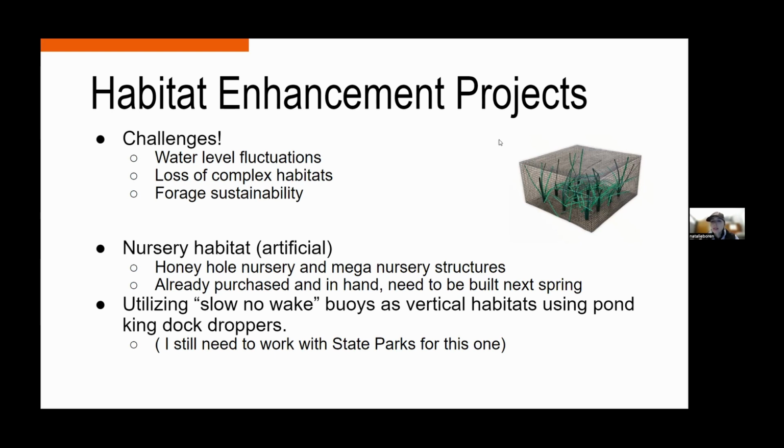Habitat is difficult. It's difficult to get started. We have many rules and regulations we have to follow. We have to work through the BOR, the Water Conservancy District, and the state parks. Everyone has to approve of what we're doing. And then we have to have a certain MOU signed and a plan to even move forward with a habitat project. But we have been preliminarily approved to try these. We have purchased these and we need to put them together.